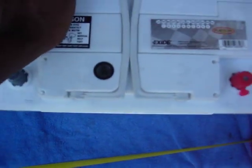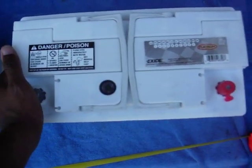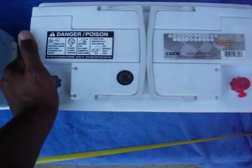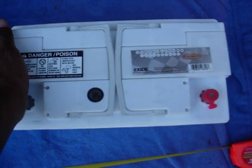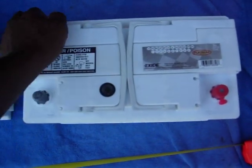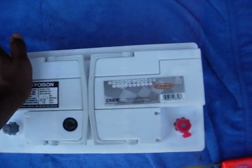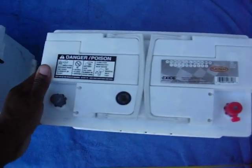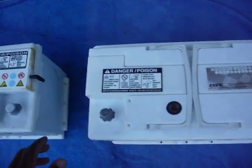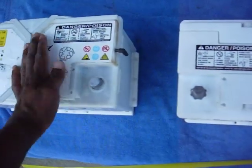I bought this at a local auto store called Strauss Auto Body. It's pretty much local to New York. The place I got this is near my mom's house in Brooklyn, and there are a few up by me in Westchester, New York, in Yonkers. This battery is $129, and if you give them the core battery, they give you $5 back.